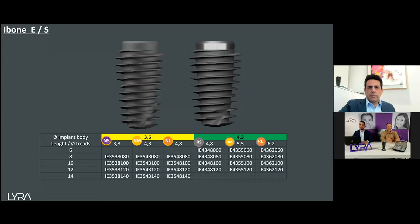We have 4 lengths for each implant, so 8, 10, 12, and 14 for the 3.5. And for the 4.3, which is more for posterior, we also have 4 lengths, starting at 6 millimeter up to 12 millimeter. That is enough when you need this kind of implant in the posterior region.